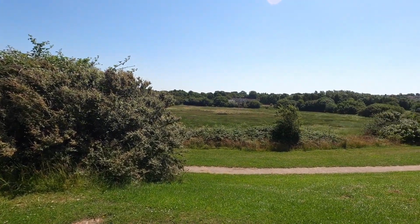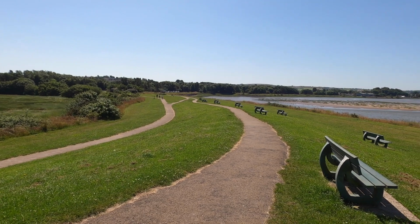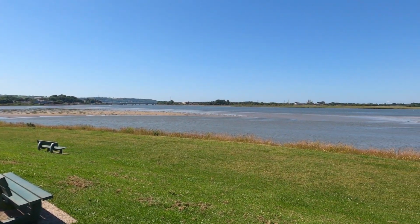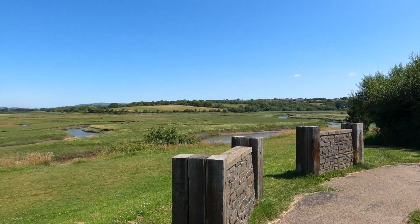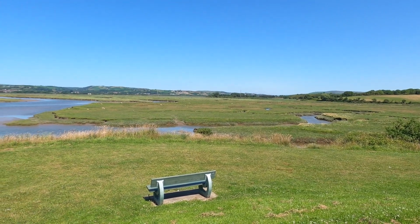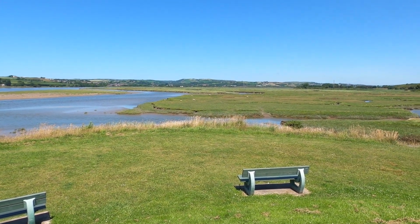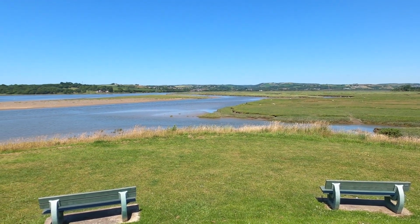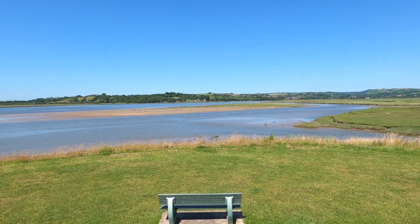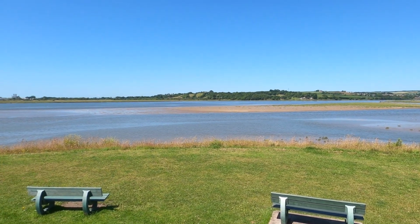This is something of a country park. Lots of different marked paths, waymarked paths, as well as the foreshore itself. Absolutely lovely. There are sheep grazing on the salt marsh. Of course, this area is famous for its salt marsh lamb, wonderfully tasting meat. And there on the mudflats, many, many birds enjoying that rich environment.